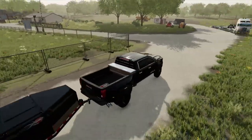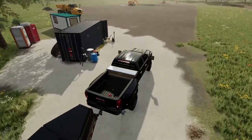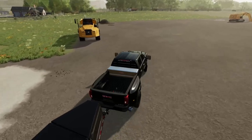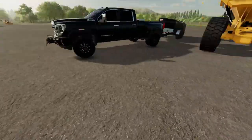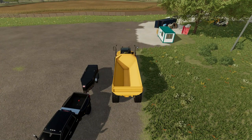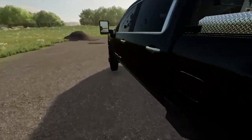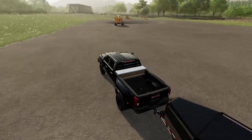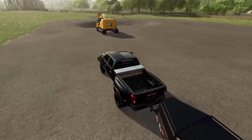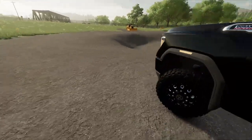Alright, here we are. Feels like we never left. We'll warm this truck up and give her a fuel up. She's actually full. Beautiful. Okie dokie.